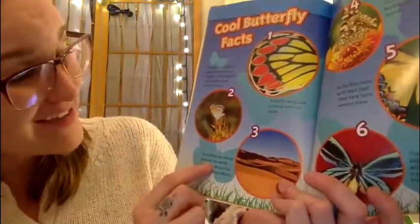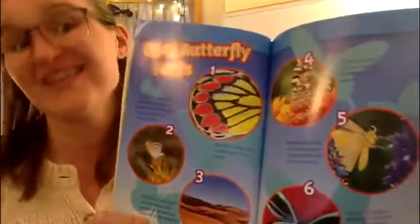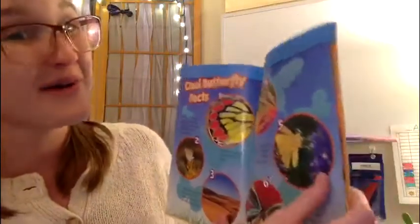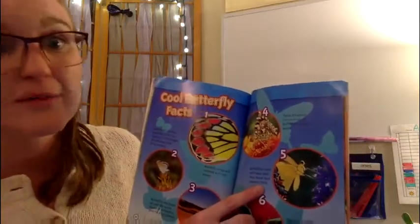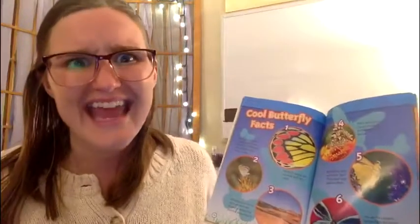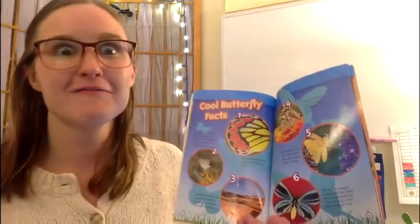Oh, butterflies are found all over the world, except in Antarctica and the driest deserts. That makes sense. Really cold and really dry. Probably not good for a butterfly. There are about 17,000 kinds of butterflies in the world. 17,000? The other book we read only had, I think, 8 different kinds. There are 17,000.